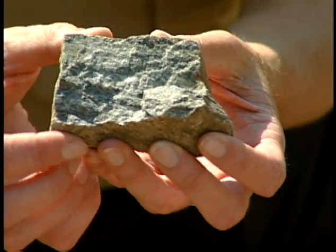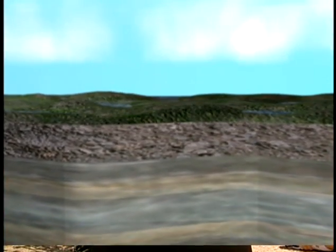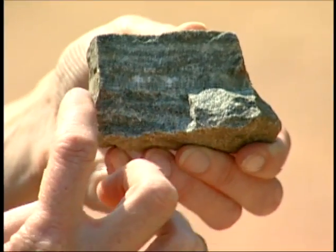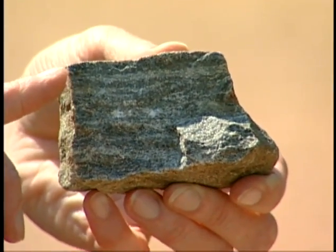In the case of gneiss rocks, they start out as another type of rock, and then as nature moves them and they heat, they transform into gneiss. And gneiss is easy to recognize because it has banding in it. This dark and light banding is one of the ways you can recognize gneiss.